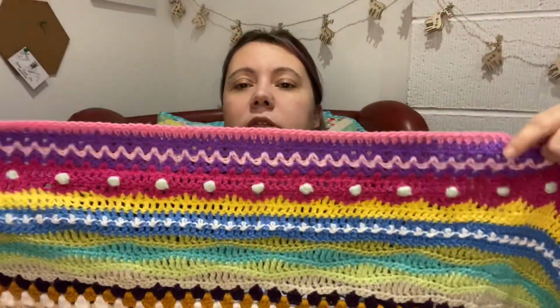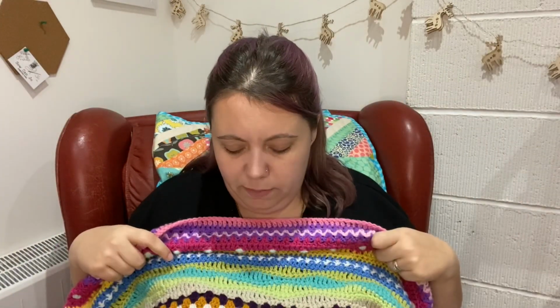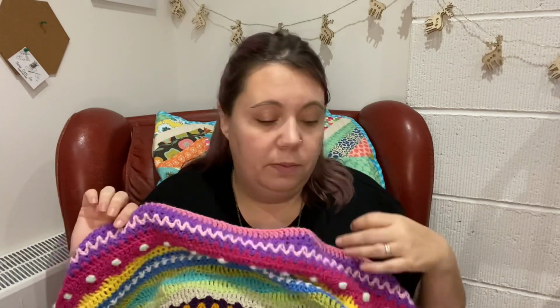I'm not a crocheter, I'm a knitter who does some crochet. So I have to refresh my memory on crochet stitches every single time I do a crochet project, because otherwise I know I'll get it wrong. I knew a few of these stitches, but again, would have had to have a refresh. But it was really nice to have such easy instructions. This was a couple of years ago now for most of these, but the instructions were so good that as an inexperienced crocheter, I was able to join in with everything.